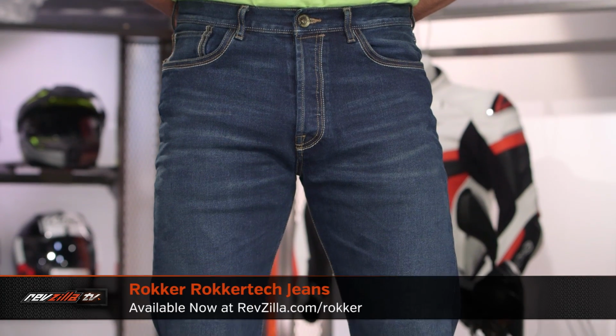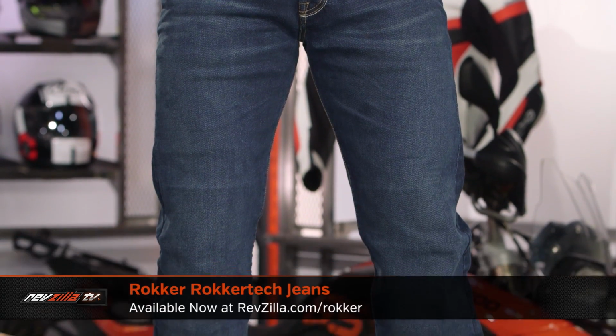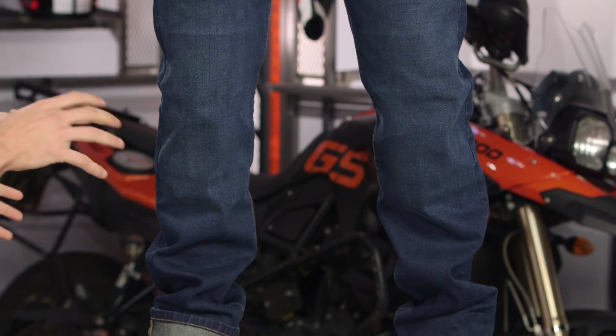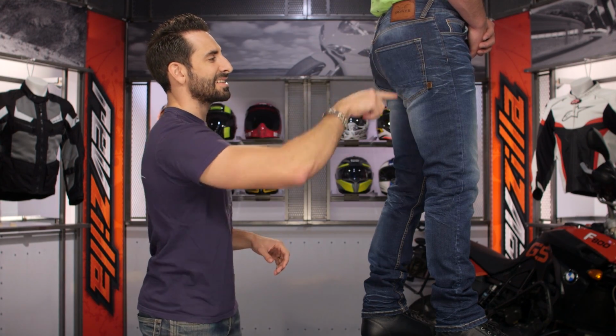check out the Rokker Tech jean from Rokker. A little bit less on the slide and protection side, but what they're doing is using Aramith material to reinforce the actual outer layer of the denim. A little bit of a different technology. The trade-off there is that you're getting a lighter weight jean. So check that out again in the Rokker family. That's the Rokker Tech. If we look at the side, accent stitching, classic.